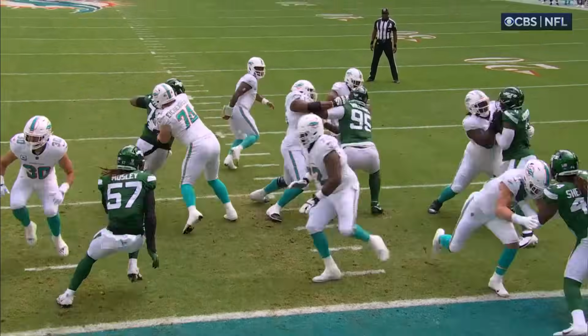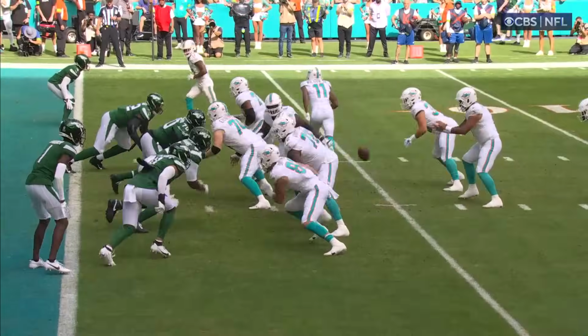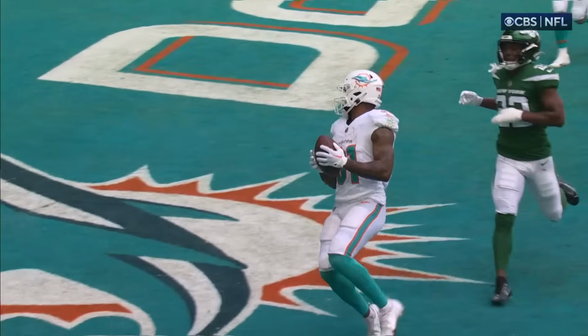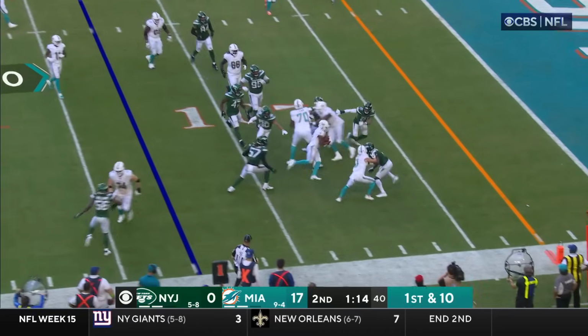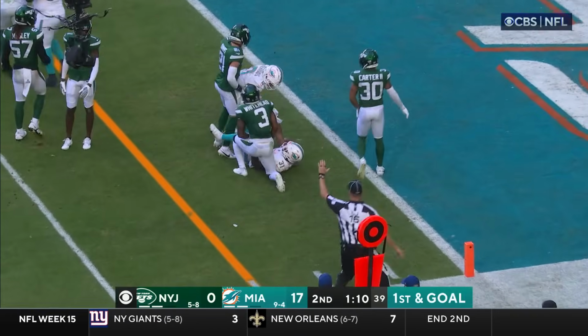Supposed to go inside. And Mostert's speed just adjusts and goes all the way to the edge. Look at this, it's a pull inside. The Jets are so sound they take it away. Waddle now 6 catches, 118 yards. They run it. First down, weaving through traffic. It's Mostert down to about the 2-yard line.